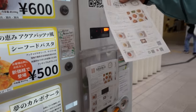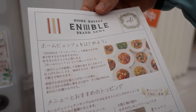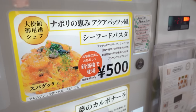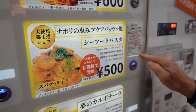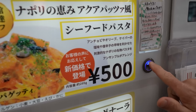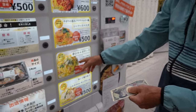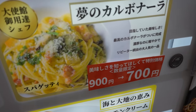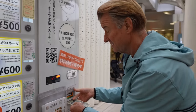They've got little flyers you can take here. Home buffet in the bowl, brand new. Going here for the seafood pasta next. Seafood, and you can see it's got intricate handwritten instructions here, or menu items, what's included. Okay, and there's the seafood. And down here, carbonara. Okay, carbonara is the most expensive. Got to shell out for all the cheese. My favorite, actually. Yeah.